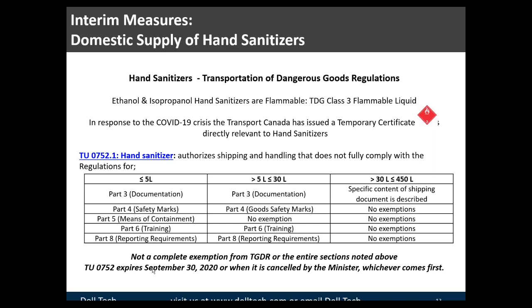And I also want to point out the temporary certificate is not a complete exemption from Transportation of Dangerous Goods regulations, or all the sections noted above, parts 3, 4, 5, 6, and 8. You still need proof of classification under section 2. Specifically, you should be looking at what is the flash point of your product, because that's going to define whether you're class 3 packing group 2 or class 3 packing group 3.